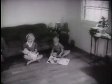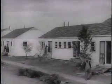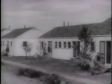Kitchens are modern and equipped with the latest appliances. From bedroom to living room, it's a model home. Where war workers need housing, whole communities like this spring up overnight.